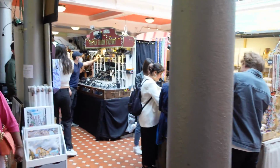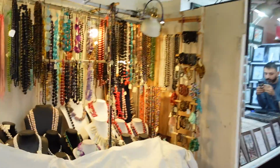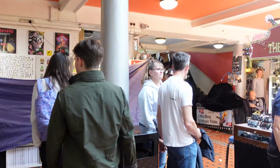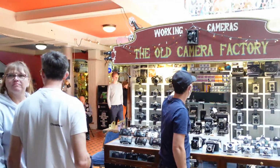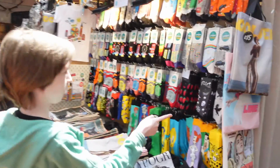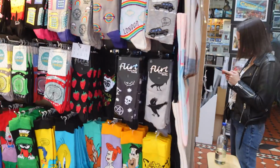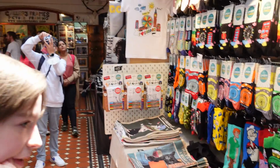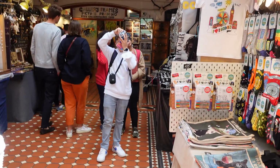Now whilst a lot of the stores are open every single day, the real days you want to come down here are on a Saturday and a Sunday, because that's when the whole place really comes to life and most of the stores are open. And you've got everything, as you saw, from old cameras and watches being sold to there, which to Jaden's fancy, all the different types of socks you can get as well. So without a doubt, a great place to come down, do some shopping.